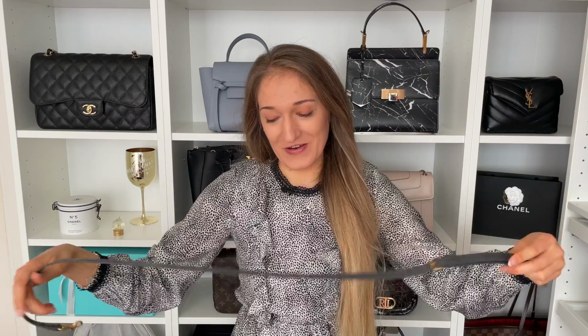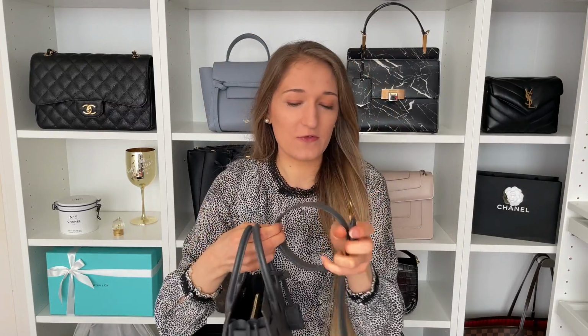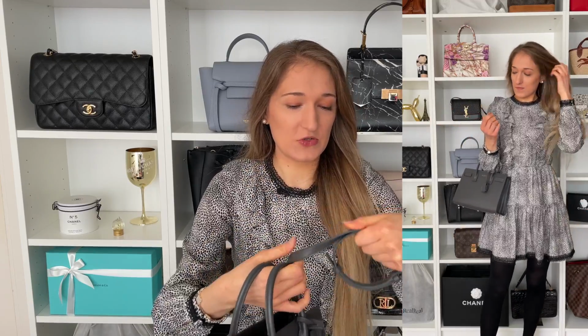I haven't tried out the strap on the Sac de Jour yet, but I don't think it's a style that works the best crossbody or even on the shoulder. I'd say it's definitely a crook of the arm kind of bag. But if you have to be hands-free, just chuck the bag on the shoulder strap and you're good to go.